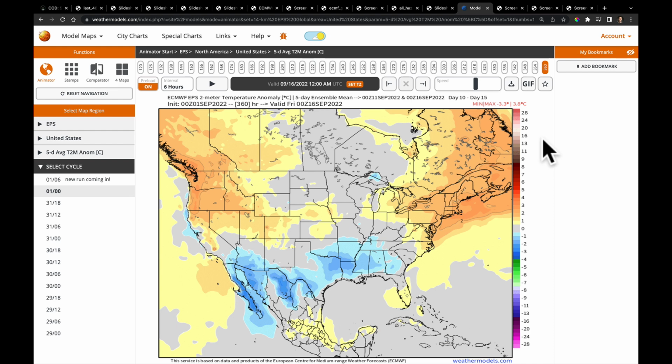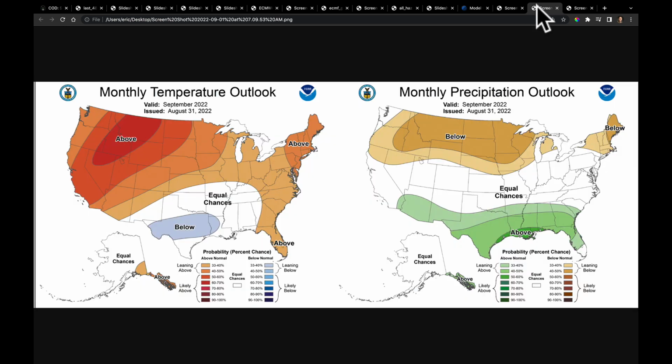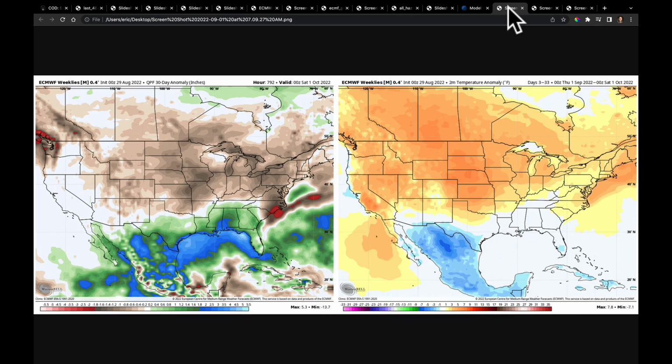If you get a chance to read the report today, I'm going over the new long-range updates for September. This is the European outlook. This is what the new Climate Prediction Center data suggests, and this is what history would tell us given that we have a La Nina. I'm going to cover all 3 of these things, again, the history, the CPC forecast, and the European model, in tonight's in-depth report when we get the new data from the European model. So looking forward to that.